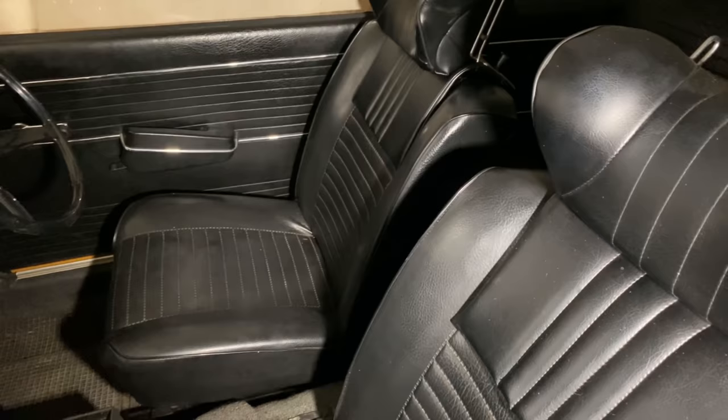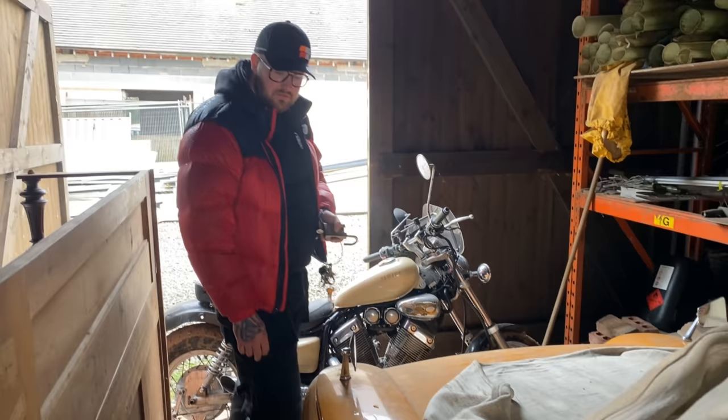Oh my God, this is really clean. The owner apparently bought this in at scrap value. It was going for scrap, so... You're kidding. Seriously? Yeah, I'm not sure if it's worth anything as it is, but... Wow, this is definitely the cleanest one I've ever seen.